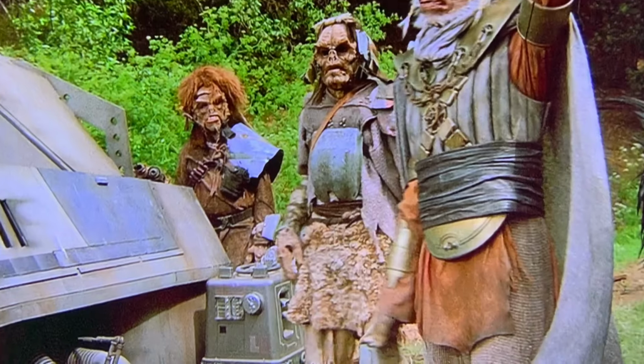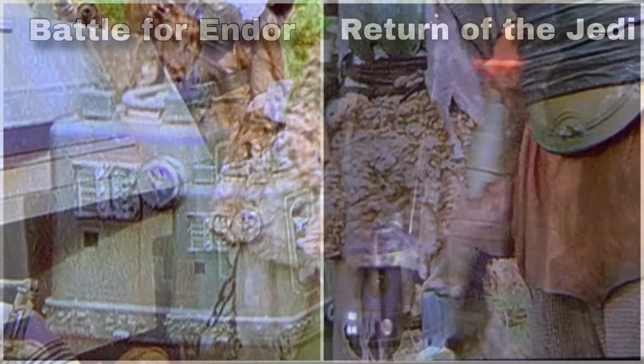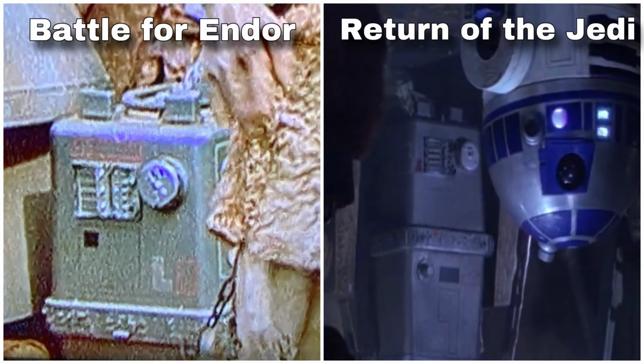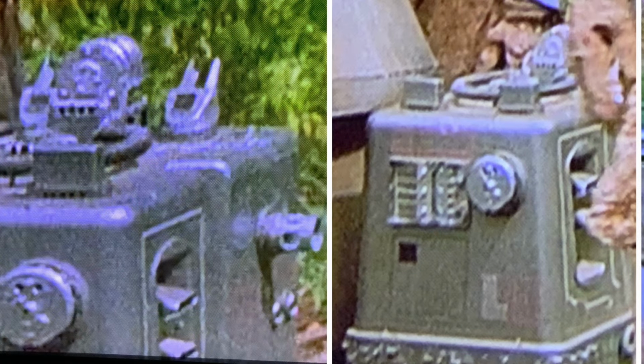But my favorite piece in this scene is the part of the ship that is actually the tortured Gonk droid from the droid dungeon scene in Return of the Jedi. Now, let me flip that upside down so you can see it better. Some of the markings don't match, but all the 3D parts are the same, so I'm pretty certain this is the droid we're looking for.